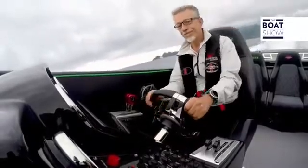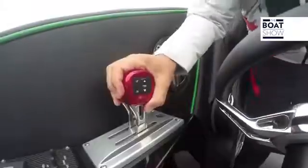The freeboard is just 1.27 metres high, or should I say 1.27 metres low.